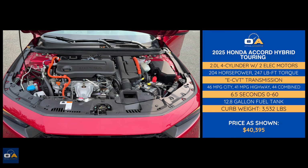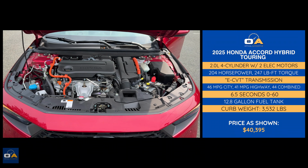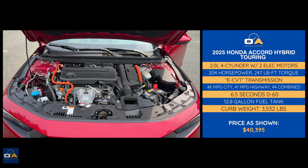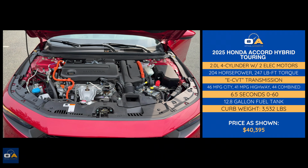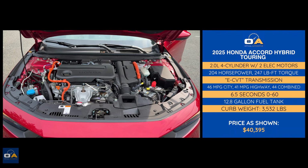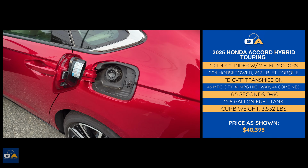0 to 60 is rated at right around 6.5 seconds. Total range on a full tank is up to 588 miles. This has a 1.3 kilowatt hour battery. Fuel economy ratings are combined 44 miles per gallon. That's 46 in the city, 41 on the highway, and the capacity of the fuel tank is 12.8 gallons.